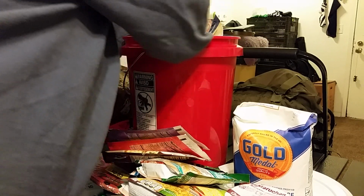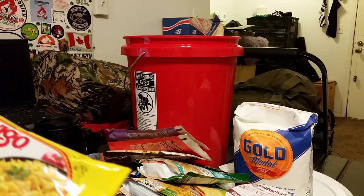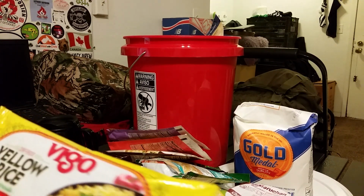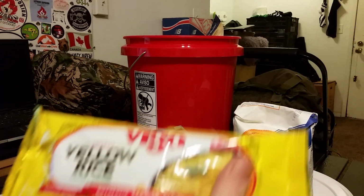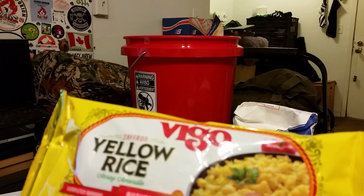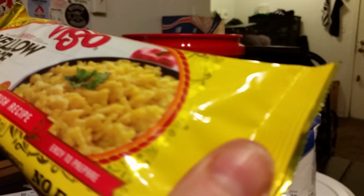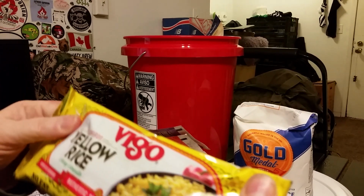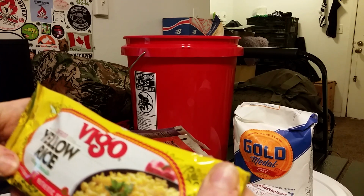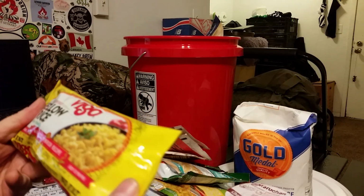And then I had seen this in another video, that I actually saw on Iridium 242, his channel. He showed yellow rice. I did not have this in my rice bucket, so I got a small bag. This is a Vigo brand, and it's a Spanish style rice. So I got that.